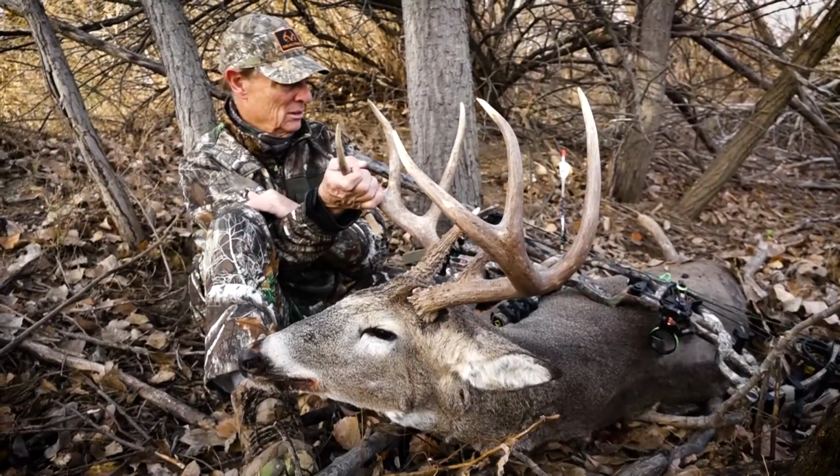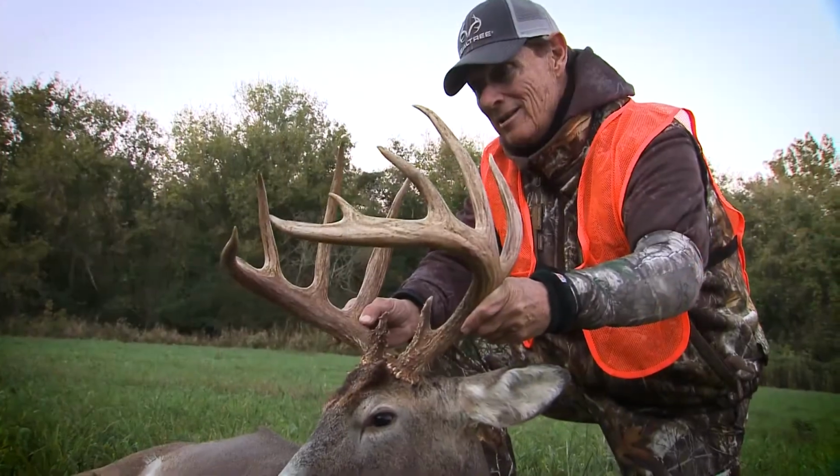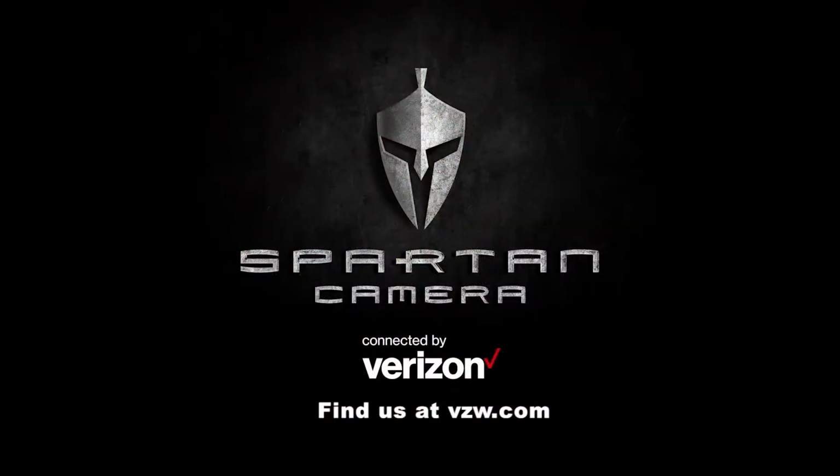Just this past year, I was able to take three nice deer, being able to time the deer when they were coming in there. And at the same time, I'm planning my next strategy, maybe to hunt somewhere different the next morning. So it's a really neat tool to make us all better hunters.